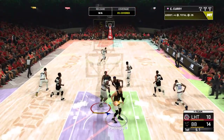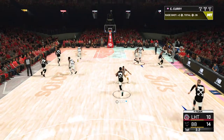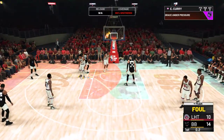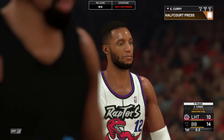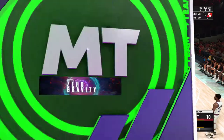Curry. And Curry. And he lays it up and in. Curry's got six. Great timing and coordination. Lays it in, coming off that pick. First personal foul. The first free throw is good.